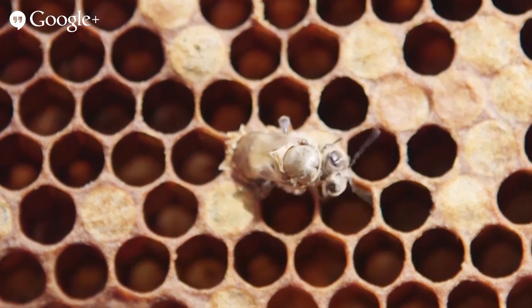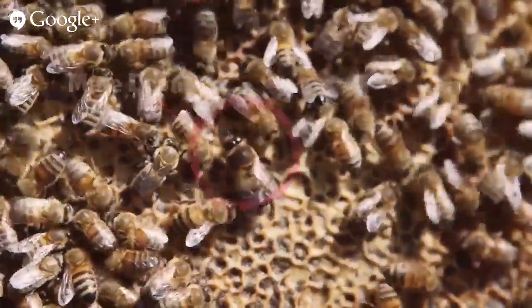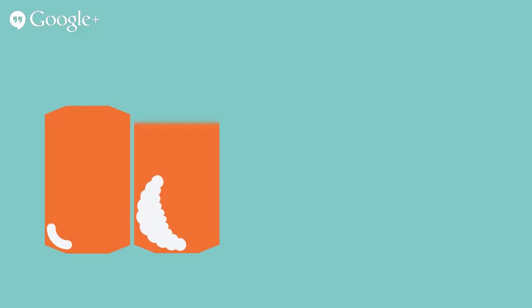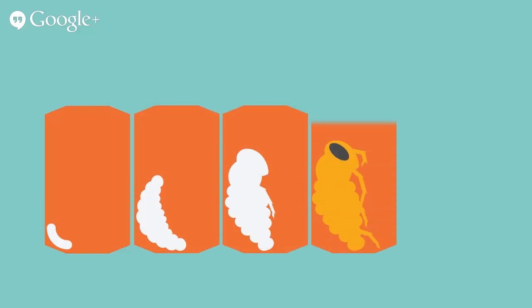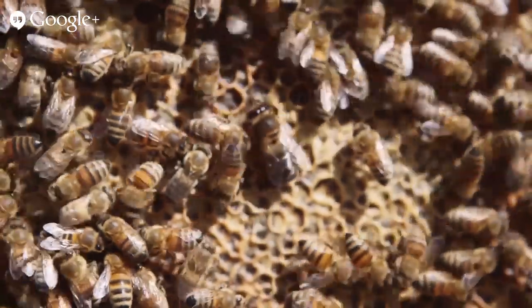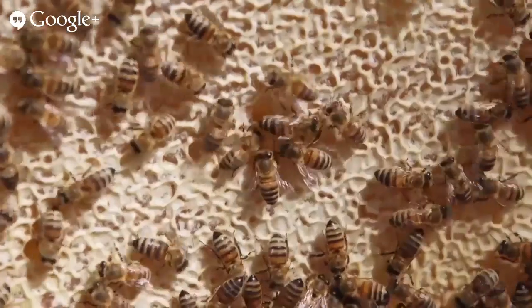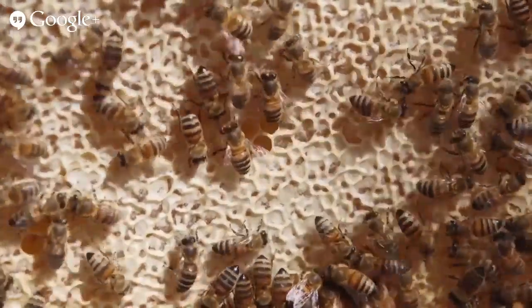Female worker bees hatch after 21 days. Male drones hatch after 24 days. The larva hatches from the egg, then the bee emerges from the cell after pupation. The role of the male drone is to mate with the queen. The role of the female is to do all the work in the hive.